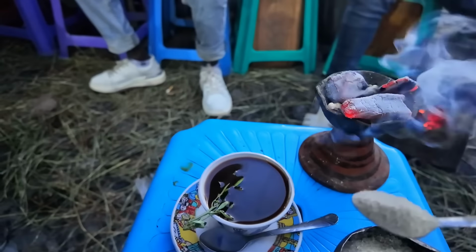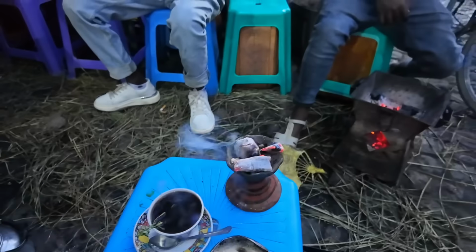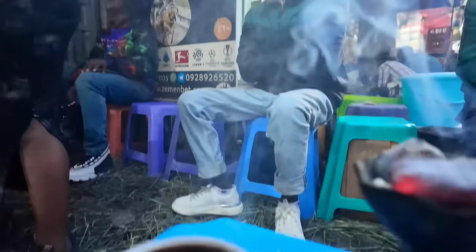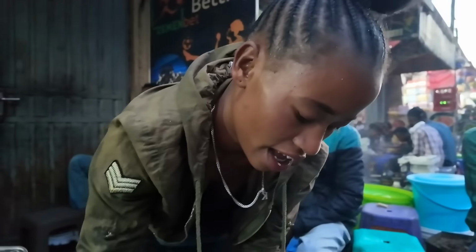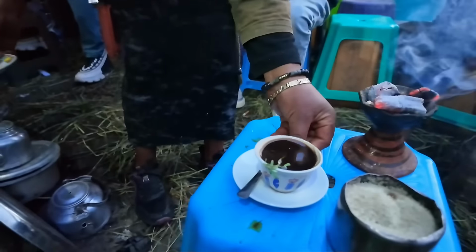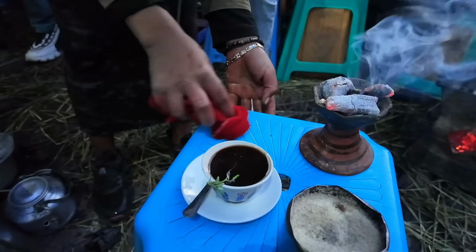How many spoons for tea? For sugar? One or two? Two. Yes, two, best for Ethiopian. Okay. Oh my God, need more sugar. Perfect. It's good. Good coffee, nice. Thank you. Good. You keep health. Perfect. Thank you.